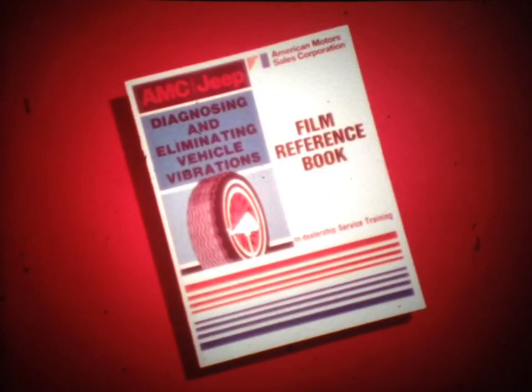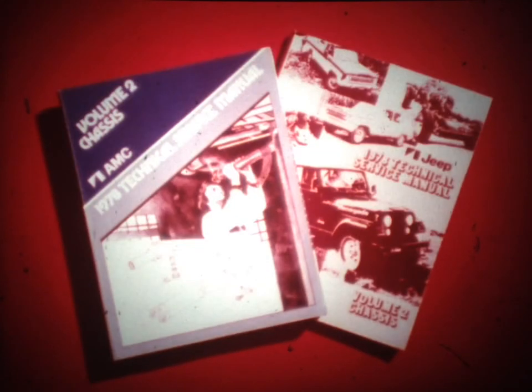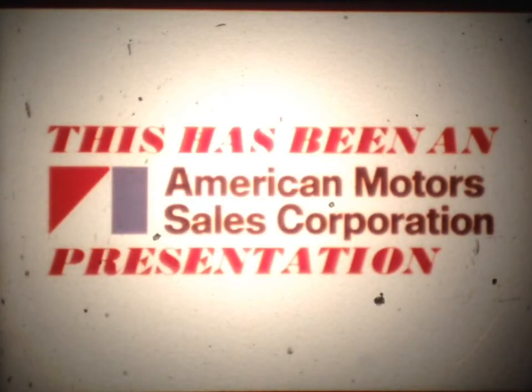The handy reference booklet that accompanies this film contains highlights from the film and also the various specifications for possible vibration problem areas. You can see from the ground we've covered in this film that vibration diagnosis and correction procedures are similar for both Jeep and AMC vehicles. Remember, though, that the technical service manuals provide complete procedures for the individual vehicles in each line.